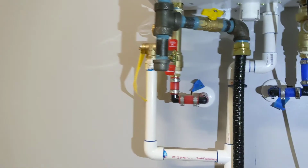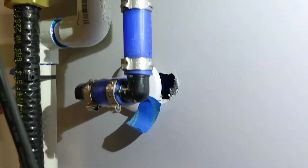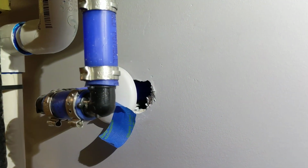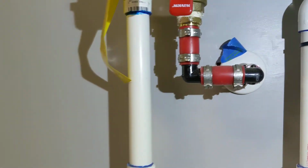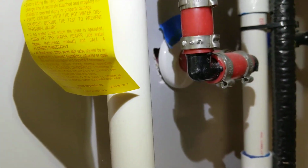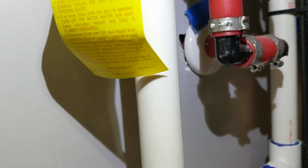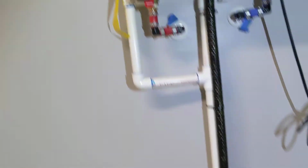Over here where the water heater is, there are two holes, one bigger than the other, that need to be patched and painted. Here's the hot water side. This is not as noticeable, but it's there. This one is particularly noticeable. A little bit of scarring on the wall here. Could use a bit of touch-up paint.